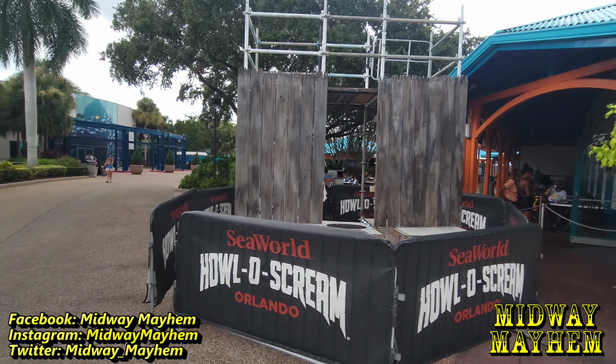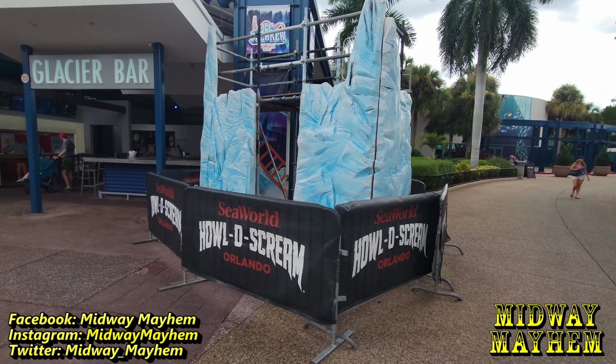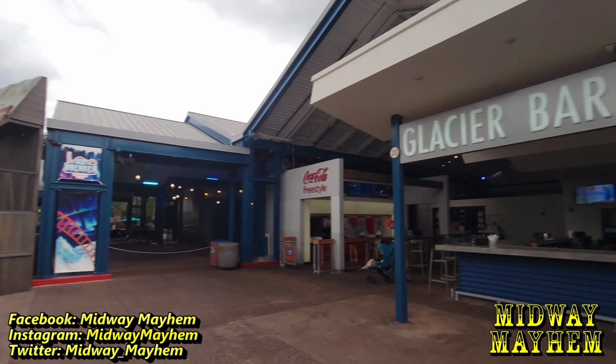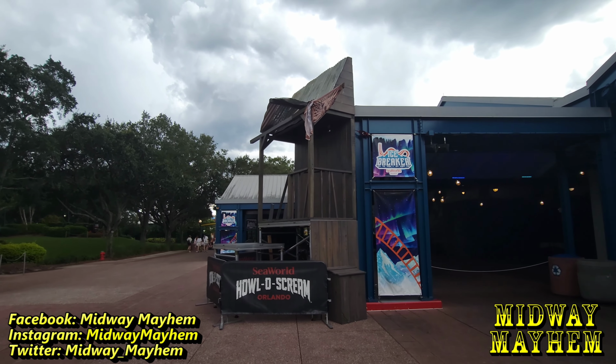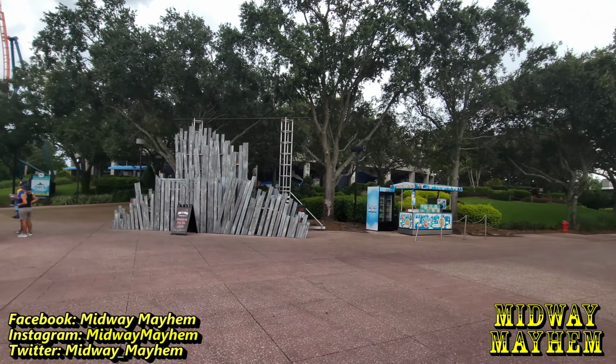More stage stuff over here. Some icicle, iceberg looking things as well. Again, this is all from last year. More set pieces right here, and the last one over here.